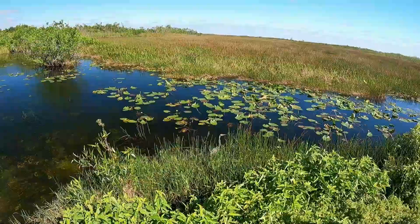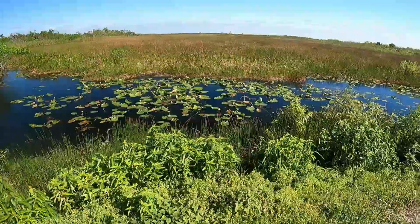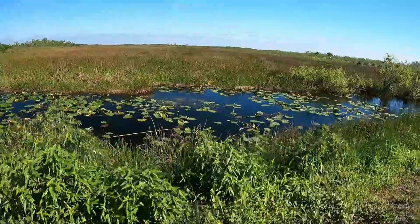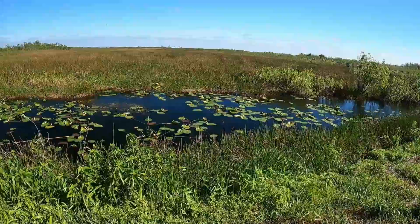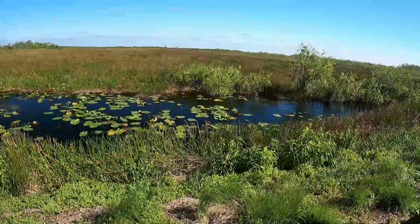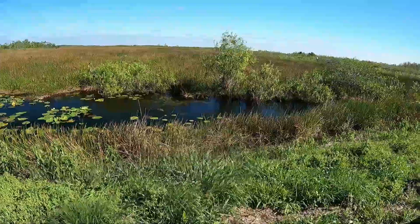Love the birds here. Again, apologies for the wind. There is definitely a cold front blowing through. It's only in the mid 60s, which is better than 80 degrees and probably about 80% humidity like it's been the last couple of days. So I'll take it.